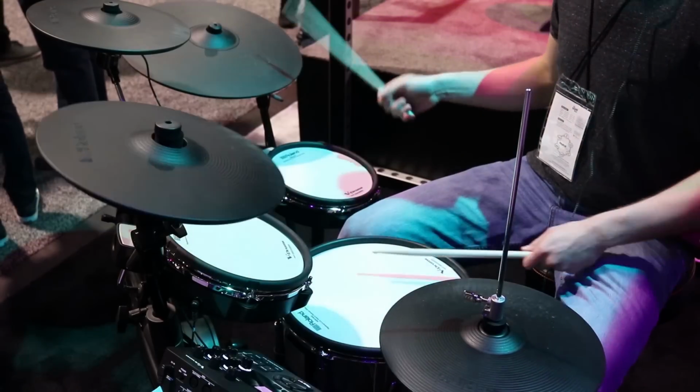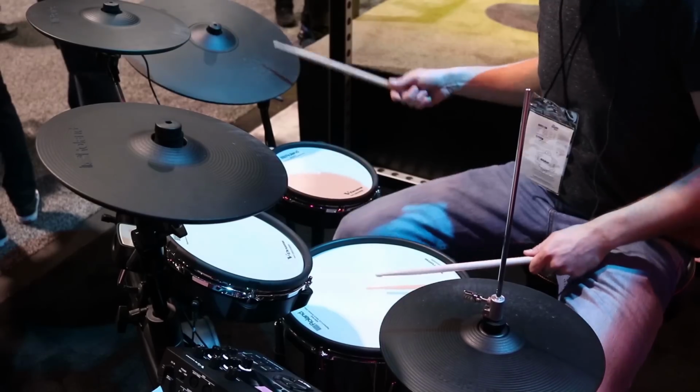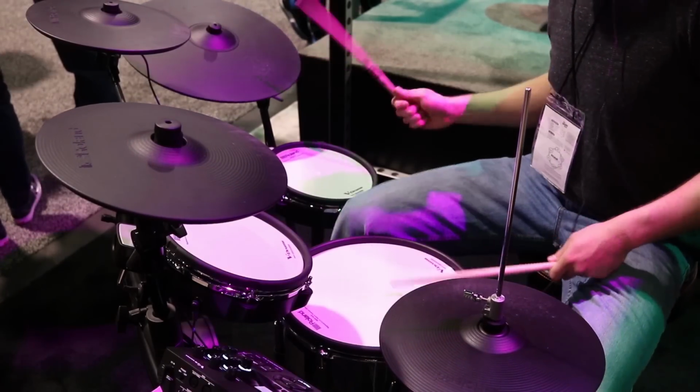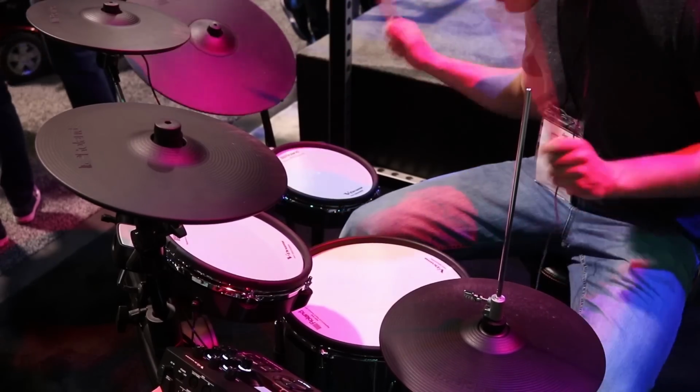Here are the overall sizes of both of these drum sets. The Roland TD27KV comes with a 5-inch kick drum, a 14-inch snare, all the toms are 10 inches across, you have a 12-inch hi-hat, the crash cymbals are 12 and 13 inches across, and the ride cymbal is an 18-inch ride.